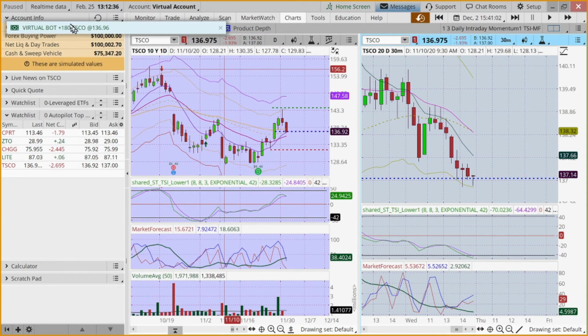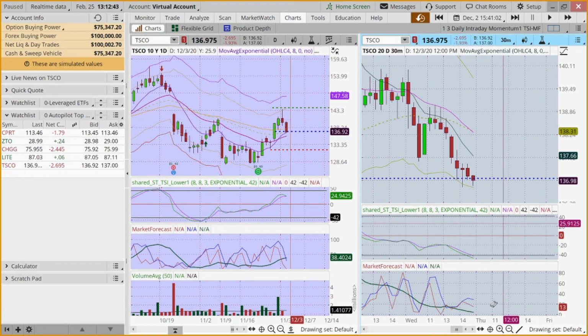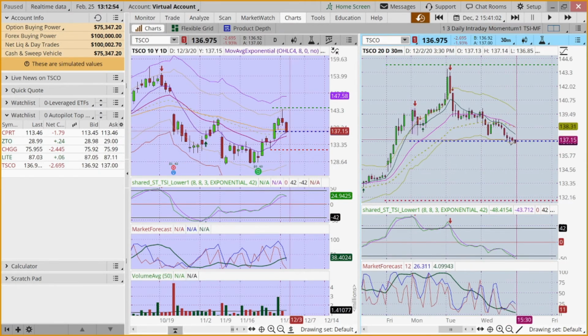There you go. See that virtual fill at 136.96? Now, one of the things I have found, as you can see, is that it didn't fill when I advanced it, even though it should have filled right at the number. However, as I advanced forward just a little bit further, it did fill over here.